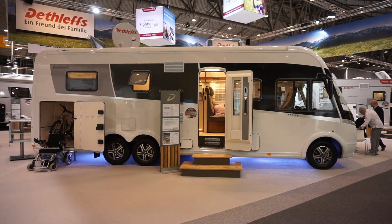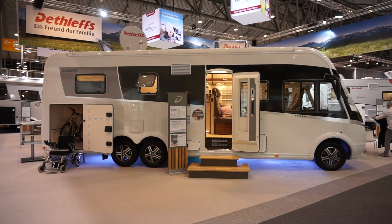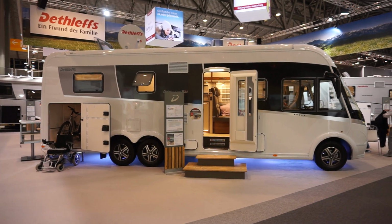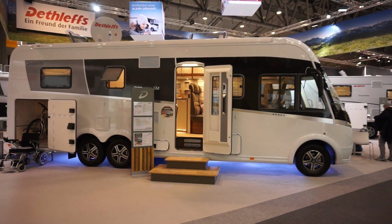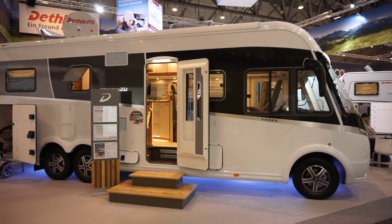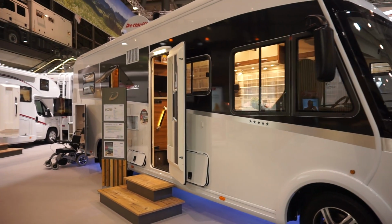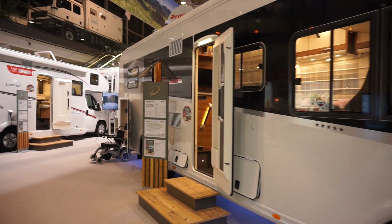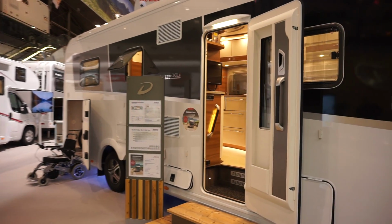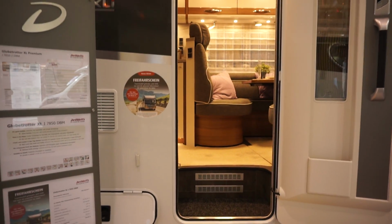One or two people have asked me to show some of these big vans from Dethleffs. Now I do appreciate by US standards these are quite average sized, possibly even small sized motorhomes, but for us here in Europe these are pretty big, and of course our roads are much smaller and our Mediterranean villages are much less easy to negotiate.